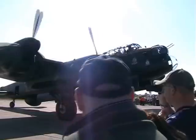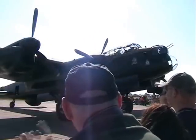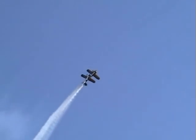Ladies and gentlemen, as those Merlins stop popping, what a wonderful sound. Put your hands together for all the people that make that Lancaster work the magic it's done.